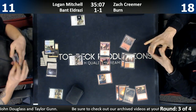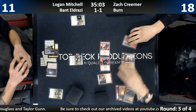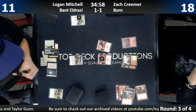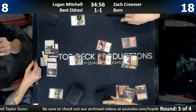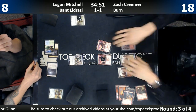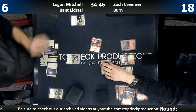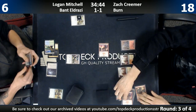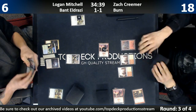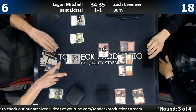And Logan is at 11. So I think he really has Zach where he wants him here. He can't effectively attack with these Swift Spears. Well, if he draws another burn spell, he can, so they would become 3/4s. And I guess it's just a matter of getting the damage in. So if Zach would have drawn a burn spell there, he could have... You can still run it out.